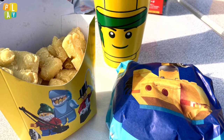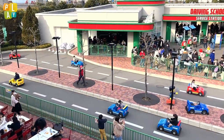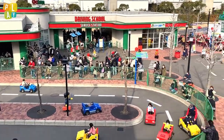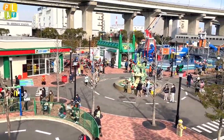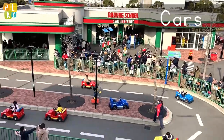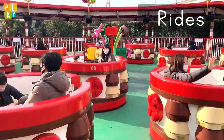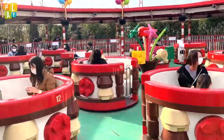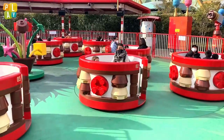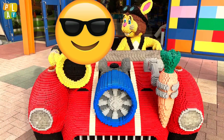It was soon time for lunch, and guess what? You can get Lego block shaped fries here. Fantastic. After lunch, it was time to visit Lego City and the driving school. Can you see the cars? Beep beep. We had a quick go on some rides and a big Lego car.